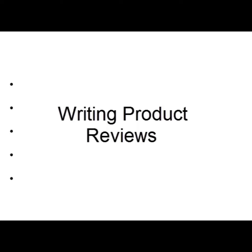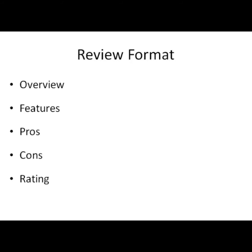But the review format I like to use goes like this. The review will simply start out with an overview of the product. Then I'll list out the top 5 or so features of the product, and then I'll list the pros and the cons. Now, a lot of you might say, why would you list the cons when you're trying to get them to actually go buy this product? Well, first off, people want an honest review. If the entire review is just completely glowing and you don't point out one negative thing, it obviously looks not like an honest review.